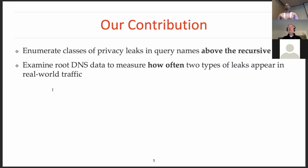So in light of this need, our main contribution in this work is to enumerate different classes of leaks in DNS data that's collected above the recursive. And out of those we enumerate, we take 2 of those classes and we look at how often they appear in root DNS traffic.